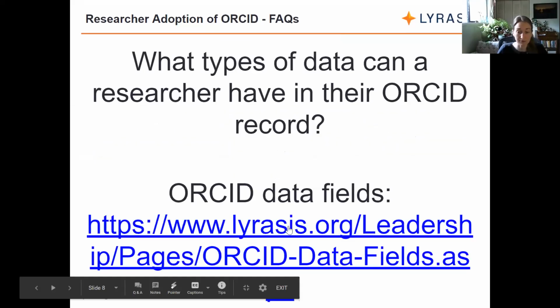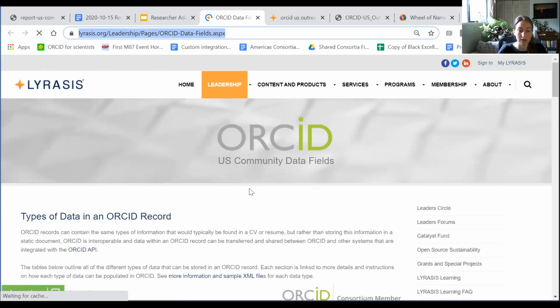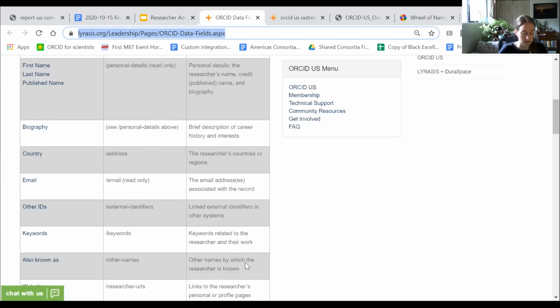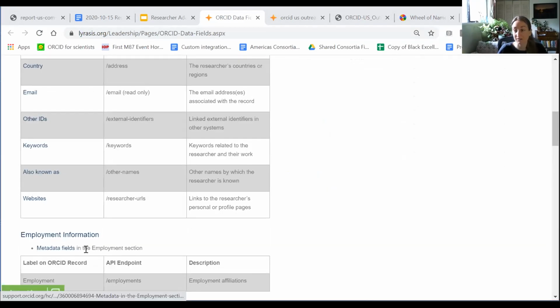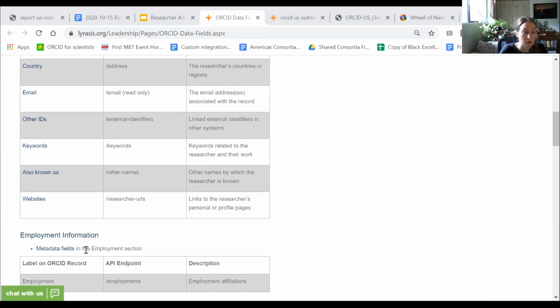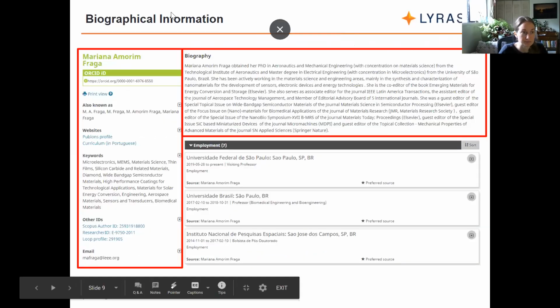We do have a page on our site that lists out all of the possible data fields in the ORCID record with the endpoint and a description of what can go in there. So I'll share this in the chat. I hope this page is helpful, and each section also links out to the actual metadata fields within each section. And then also, I've got slides that show each section.